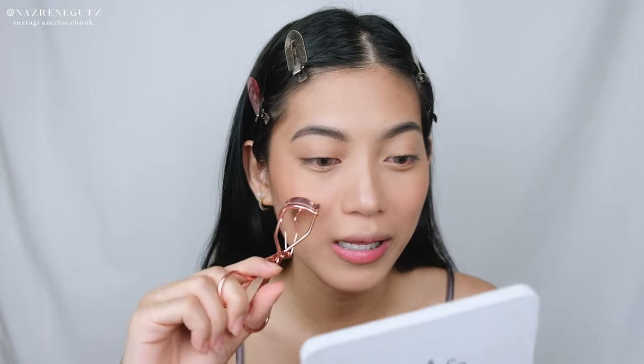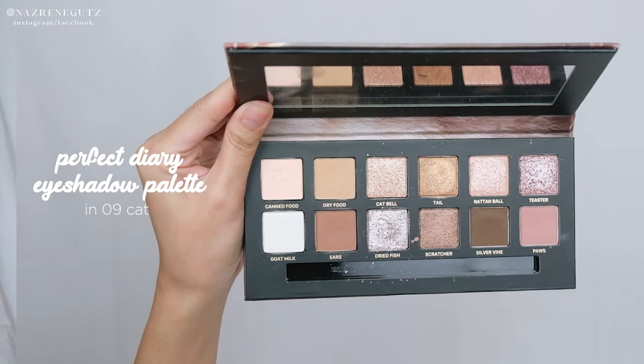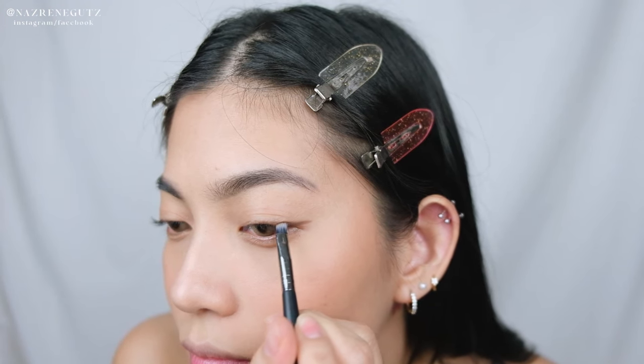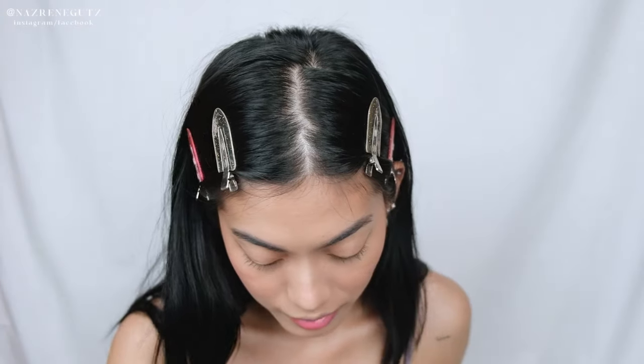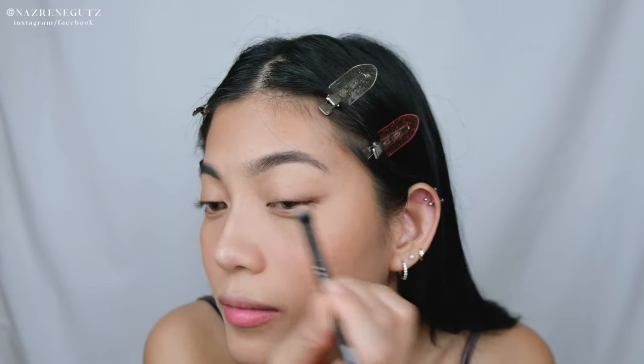Wait lang. I'm gonna curl muna my lashes. So, I'm gonna try a different approach. Wow, approach. Dun sa eyeliner, I'm gonna be using my Perfect Diary na palette. So, yan. Gagamitin ko lang tong darkest na brown shade. Magdodraw lang ako, no? Kung paano ko ginagawa yung eyeliner ko. Okay, and with that, I'm gonna be using a fluffy brush. I-bubbler ko lang siya. Like so. A-apply pa ako para mas magkaroon siya ng impact pa.